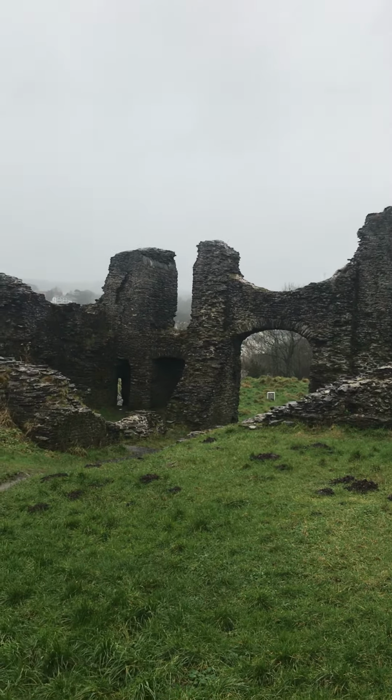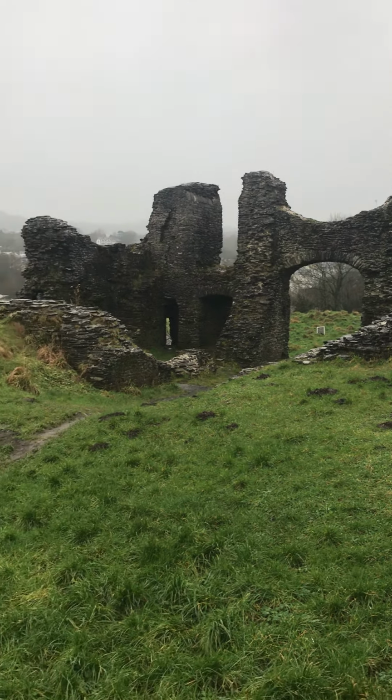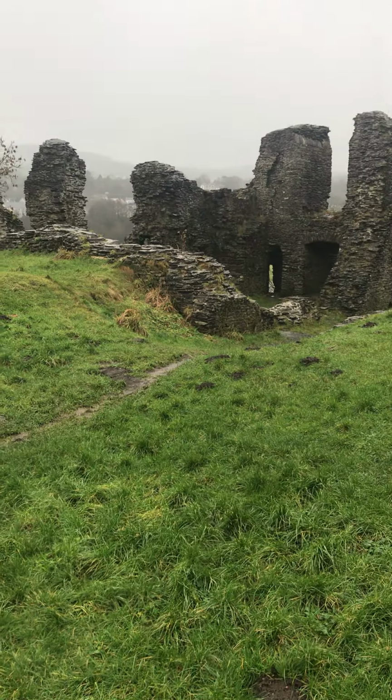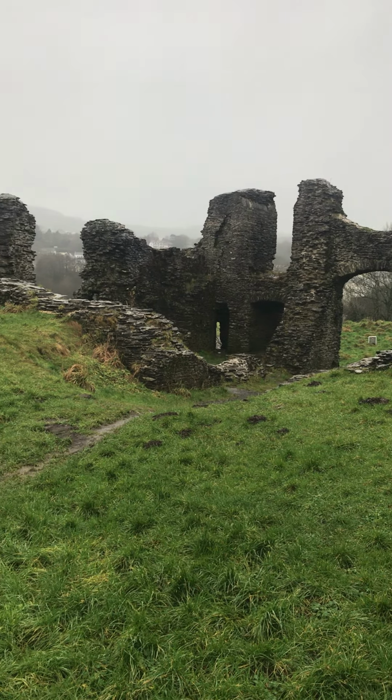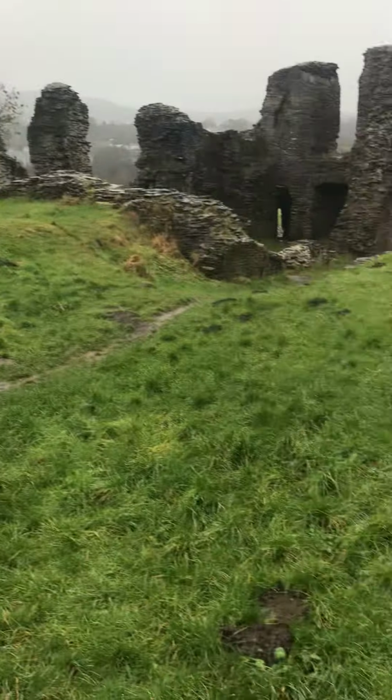I think he was also involved in the construction of castles at Dinefwr and Cresloyn, which lie about 25 miles away, further up the Towy Valley, outside Carmarthen. So this was originally a Welsh castle.